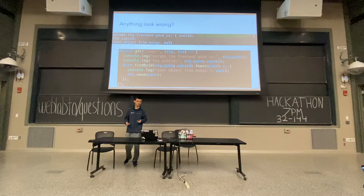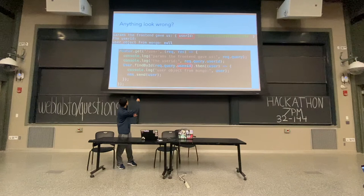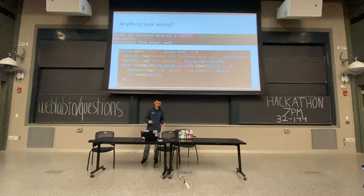So here we go. There's the bug. It's just a typo. So the front end gave us user capital ID, and in the back end we said user lowercase ID. So there's a bug, we just need to fix capitalization, and we're good. And printing out everything allowed me to quickly spot and fix this error.